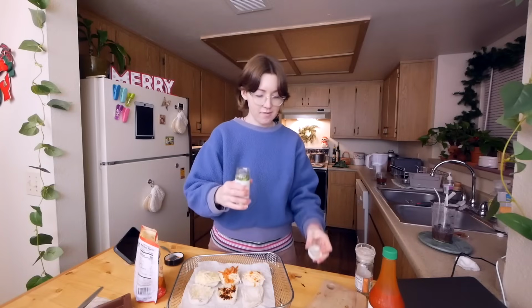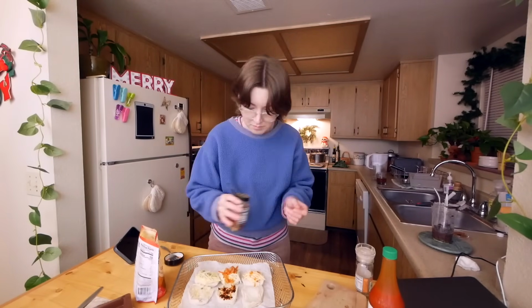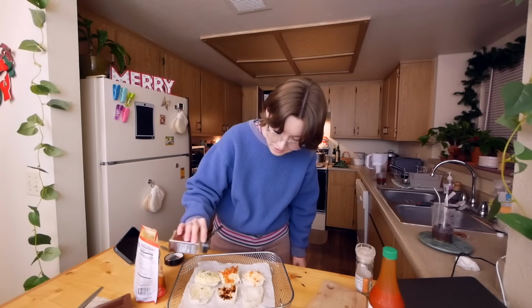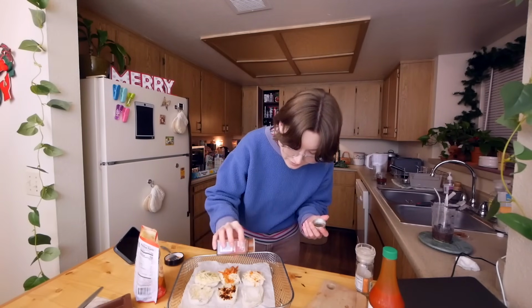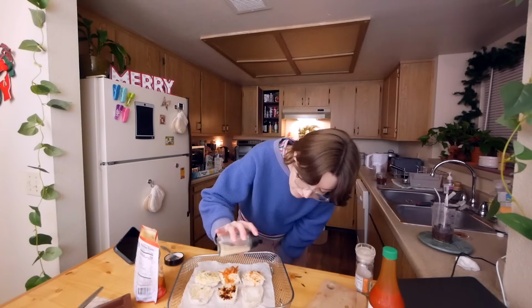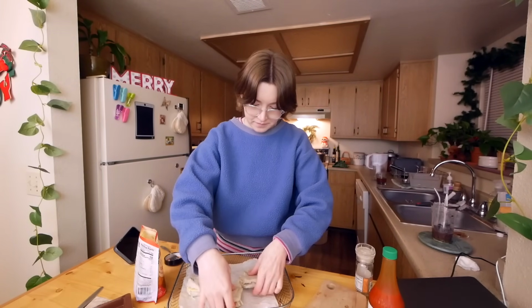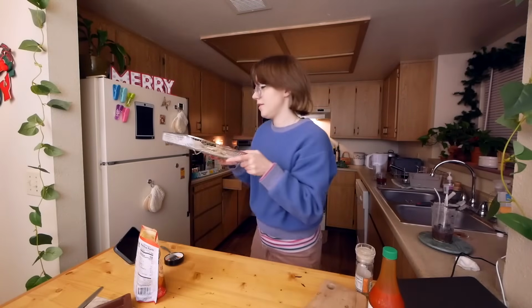Some dried chives. Sprinkle those on this one. Sure. Mushroom seasoning? I don't know. I'm feeling fun today. Paprika on the hot sauce one. And onion, garlic, garlic, garlic. Cheesy biscuits.